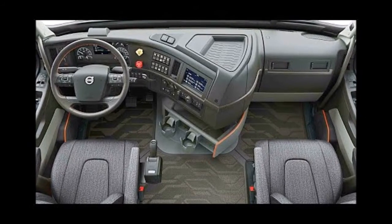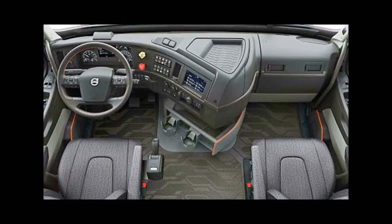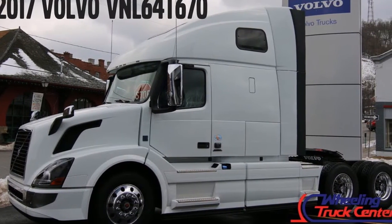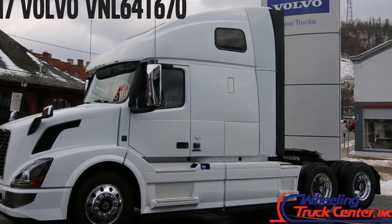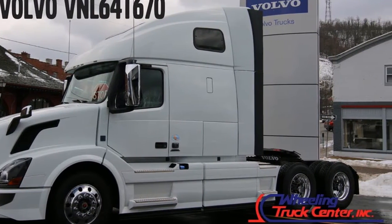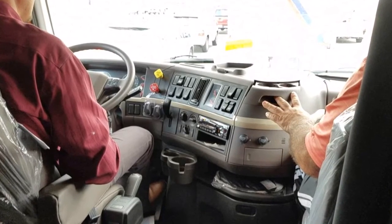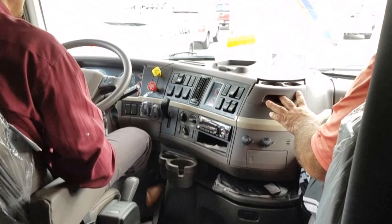Maintenance managers will appreciate easier access to components located under the cab floor. The engine cover can now be removed without taking out the seats, thanks to removable floor inserts that fit around the bases of the seats. These floor mats also provide additional insulation and soundproofing.